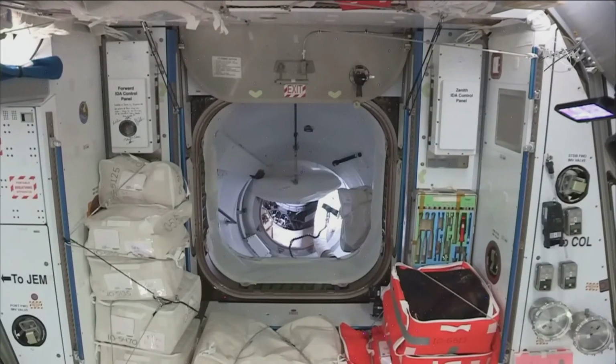Some calls we'll be listening for is that station is ready for Dragon hatch equalization, meaning we want to equalize the pressure between Dragon and the space station. Once we get the go for that, we will stand by for that equalization, and then we will see hatch opening.